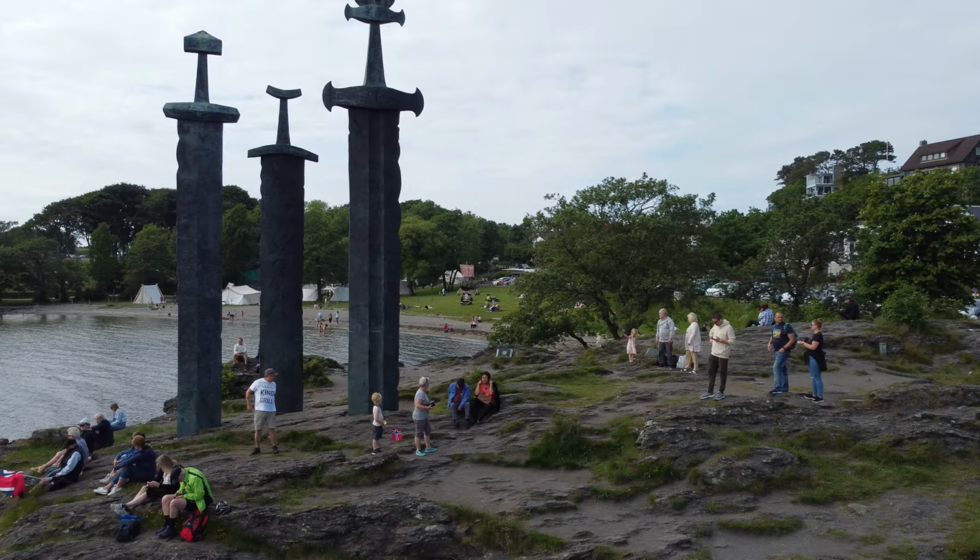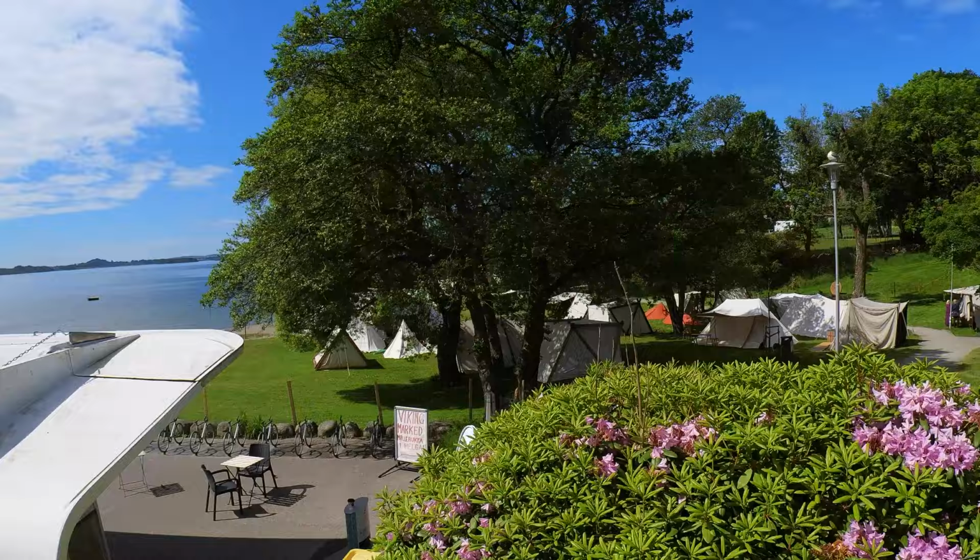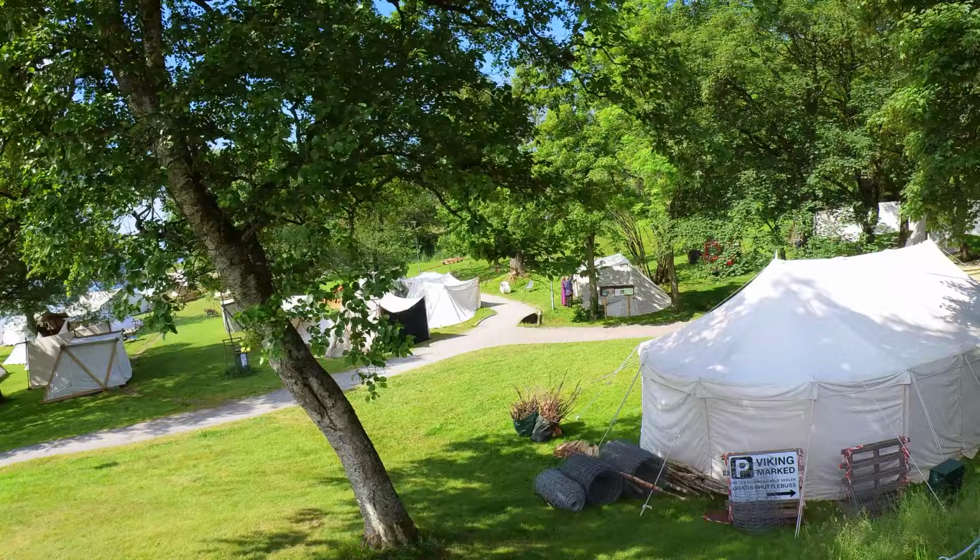Here at Møllebukta, or Mill Bay, is where the yearly Hafrsfjordkaupangen Viking Market is held, which you can see in the background. They were just setting up the market the day I was there, so I didn't actually manage to drop by because I was leaving the very next day.